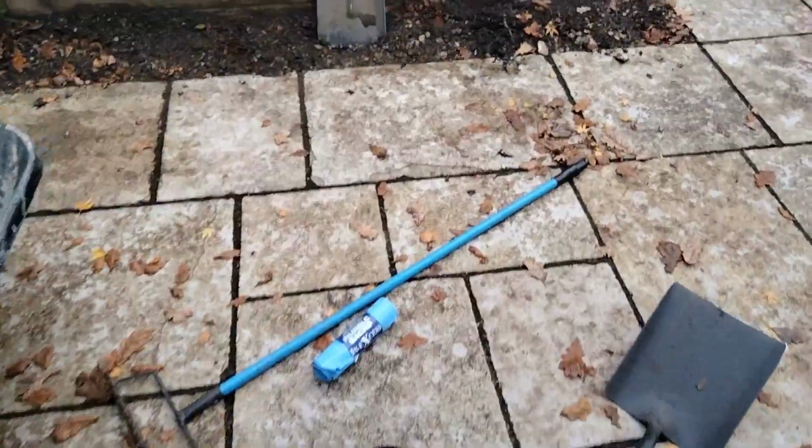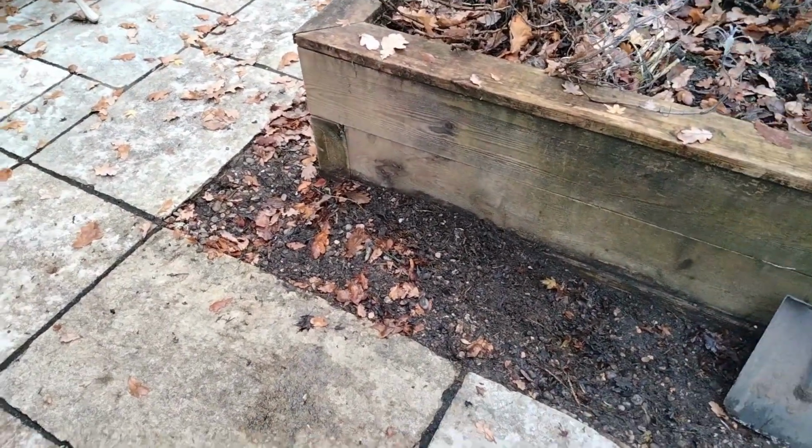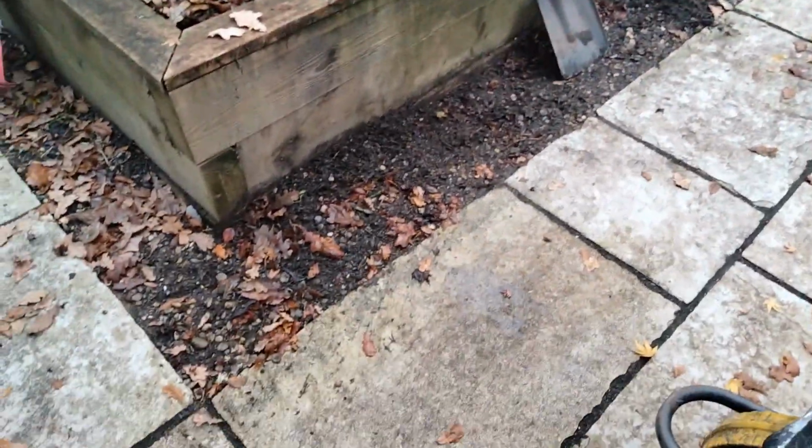So back with the job at hand for now. We're going to start ripping the old soil out, get some new membrane down, and then see where we can get to with the materials we've got.